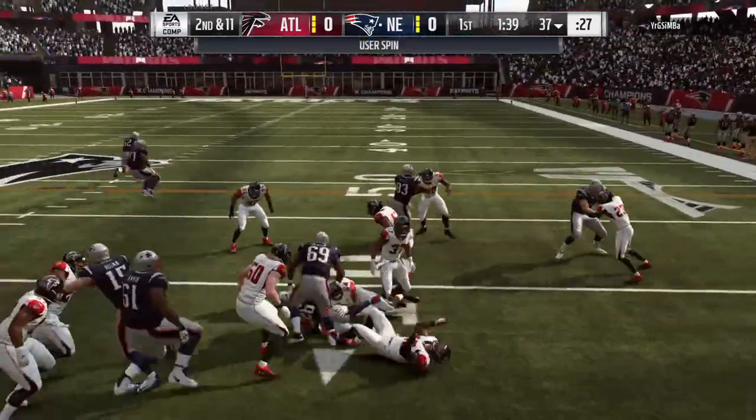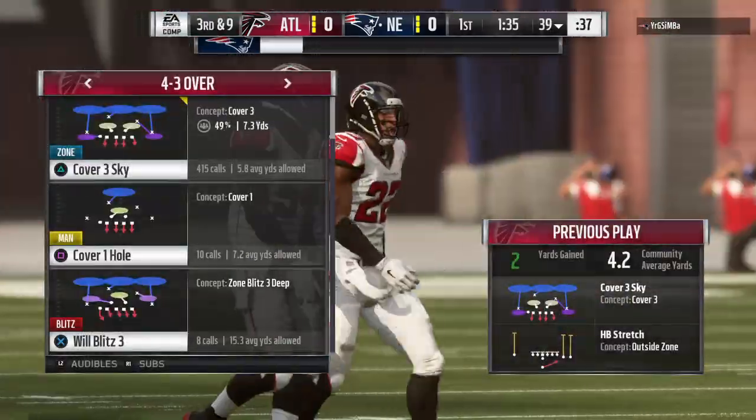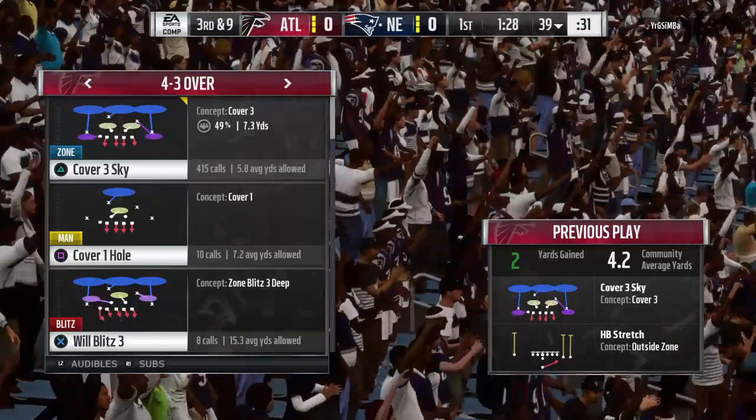They'll run it. This is Michel. So a nice job to break the one tackle, but not much daylight after that as he's brought down. Give him 2 on that run, and they're still left looking at a 3rd and about 9 to go.